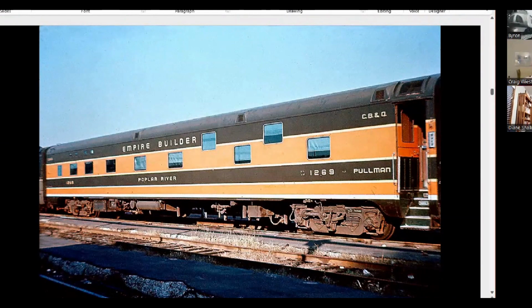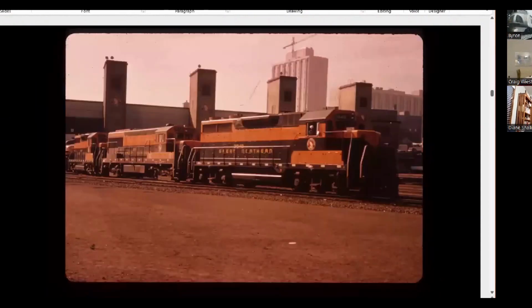Okay, then I'm gonna go over this a little bit. This is Minneapolis Station. Obviously in the mid 60s, because they're building the Towers apartments. There's the crane.